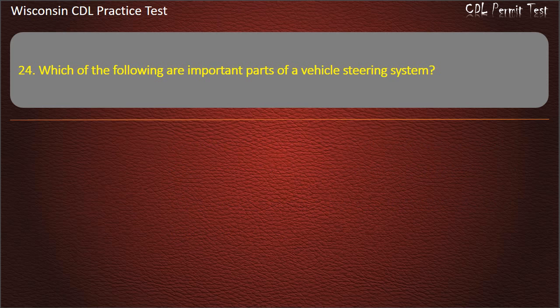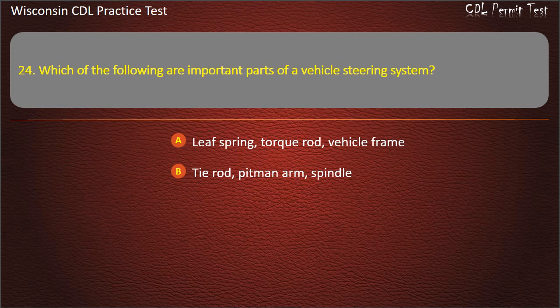Question 24. Which of the following are important parts of a vehicle steering system? Leaf spring, torque rod, vehicle frame. Tie rod, pitman arm, spindle. Lug nuts, rims, tire. Spring shackle, main spring, axle. Answer. Tie rod, pitman arm, spindle.